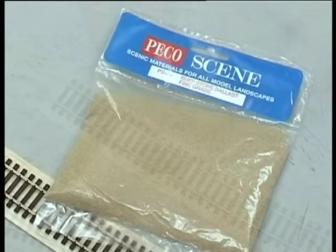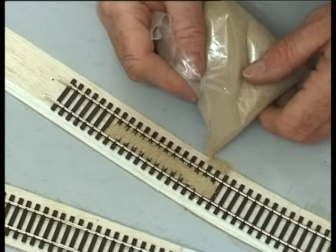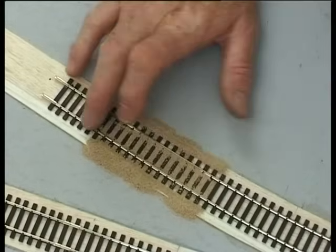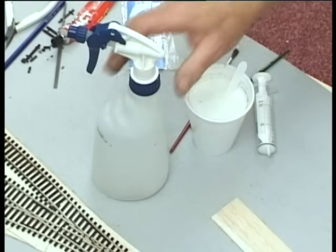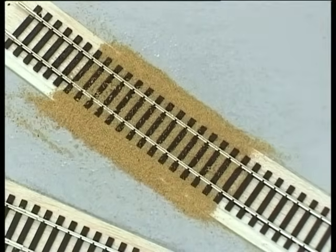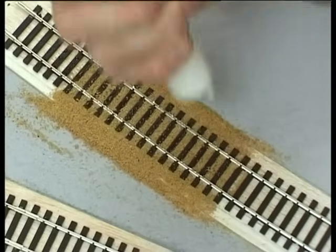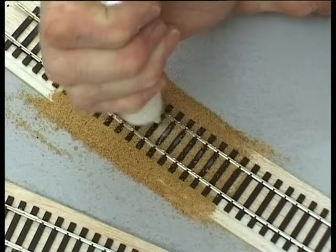Now for the ballasting. Once all electrical wiring has been installed, granular ballast can be sprinkled around and between the sleepers. Any excess ballast should be brushed away to avoid unwanted particles getting into the mechanisms of locomotives. Using a container fitted with a spray nozzle, a fine film of water should be sprayed over the ballast. Then, using a small syringe, PVA glue diluted 50-50 with water can be accurately applied to ensure that the ballast sets hard.